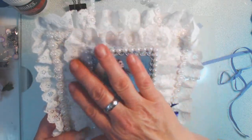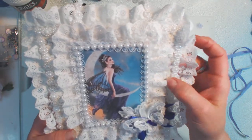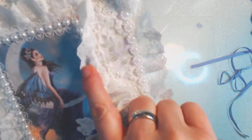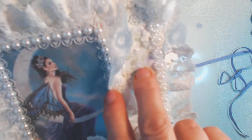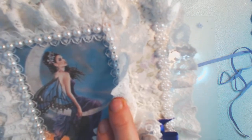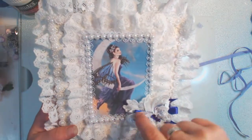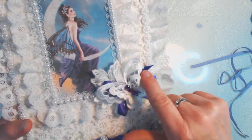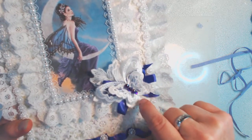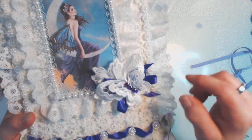This is like a ruffle trim all the way on both sides, and it feels like chipboard, and there is paper, a beautiful purple rose paper underneath this mesh lace, and it's got some detail work on it, like some embroidery, and then we have some pearls going all the way around. Look at the butterfly. It is like a dimensional butterfly. That is gorgeous. And then there's some leaves coming out and some purple ribbon.